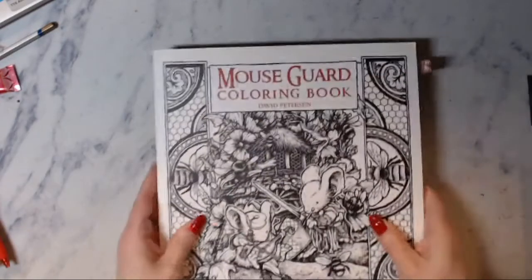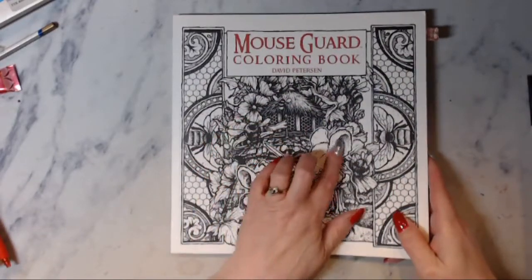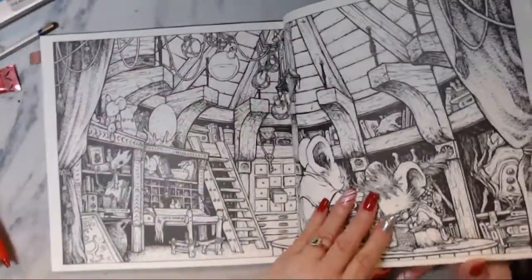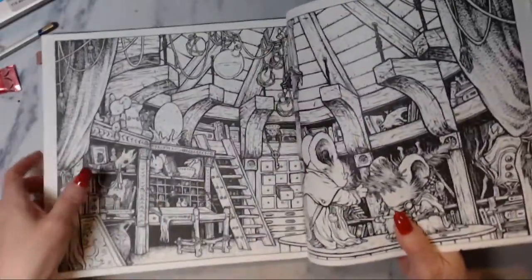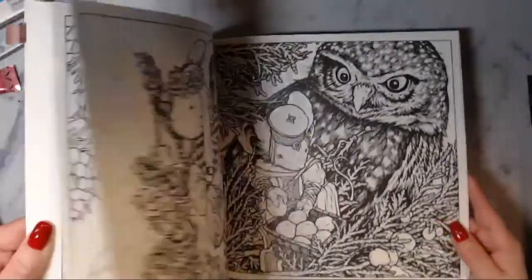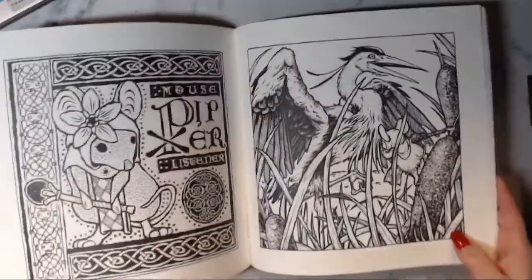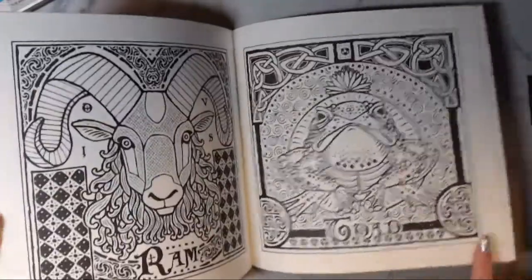Then I have Mouse Guard by David Peterson. I have a really hard time with the dark, thick lines. I have a really hard time coloring in this. This is double-sided, so you can't use your alcohol markers. The paper's really nice. I just have a hard time with that. So I think I would use my Inktense or my watercolors. The images are gorgeous. It's just the black dark lines I had an issue with. But the book is gorgeous. Absolutely gorgeous. Oh, look, there's a toad.